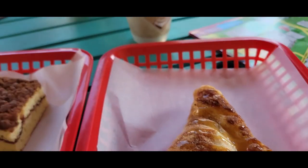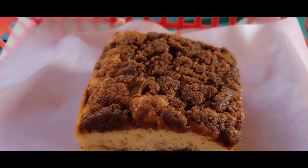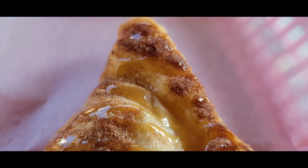Oh, no, we dropped it. Oh, jeez, thank you. You get the coffee cake. Yum. Apple turnover. Can you get the fan for that? That looks so good. Yeah.